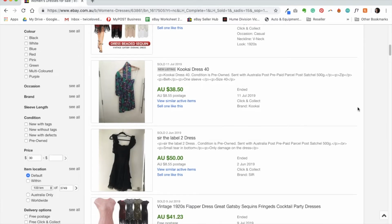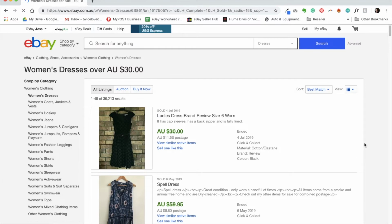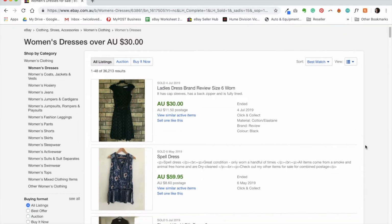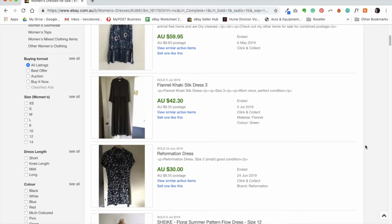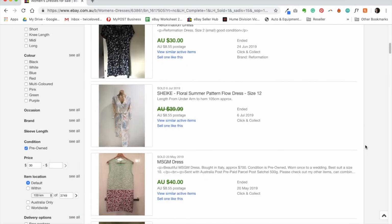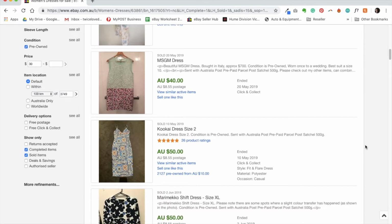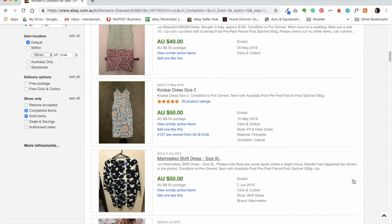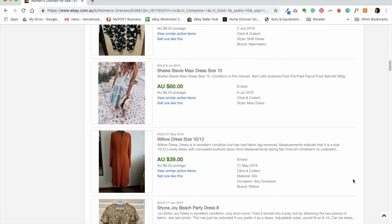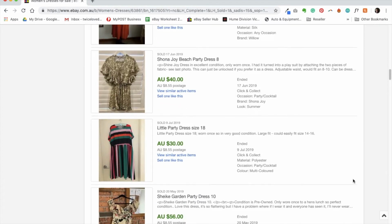But having a look through, I can already see that there are particular styles that are selling really well, but I want to narrow it down to pre-owned to get rid of those other little extras. So now I can see things like Spell, Reformation styles are always really pretty. Lots of boho, florals, festival wears, really popular. You can see the same sort of brands popping up. There's another Marimekko dress there. Looking at again, those styles, colours, patterns that are selling for more than that average sale price of $30.